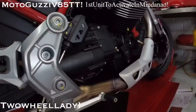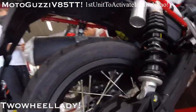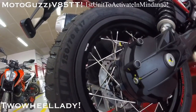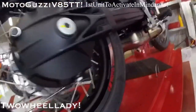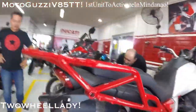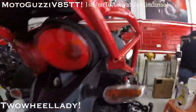It's kind of noisy here, so I don't know if you can hear me. The tire is Michelin 150/70 R17 tubeless. And it has the name of Moto Guzzi. It has a cute light.